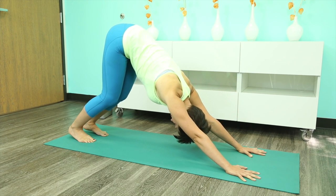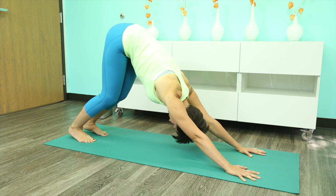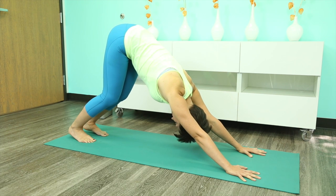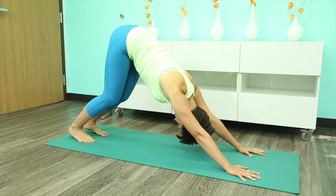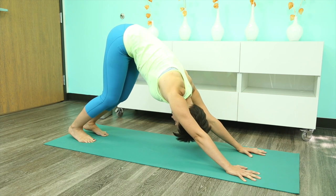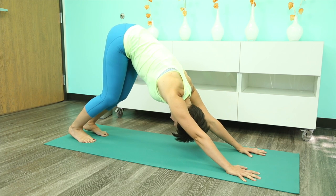And again, inhale for about 6 seconds, lengthening the spine. And also try to create some space in your upper back. We want to make sure that the shoulder blades do not pull toward each other. Keep some space there. Hold the air in. And then exhale for 8, contracting the abdomen, softening the shoulders. Go through one more breath cycle here.